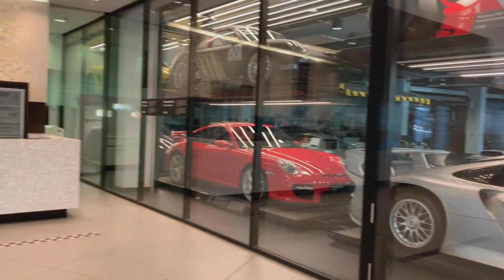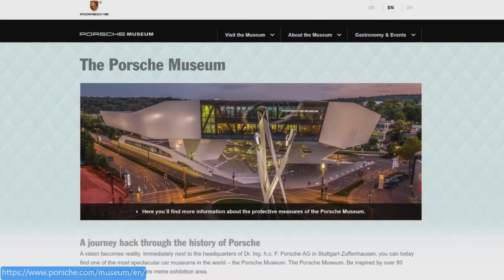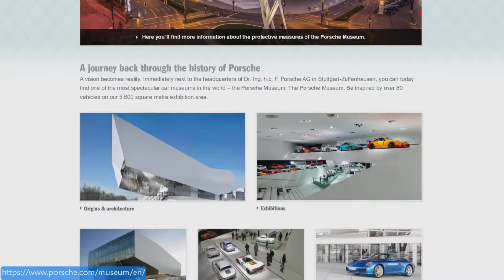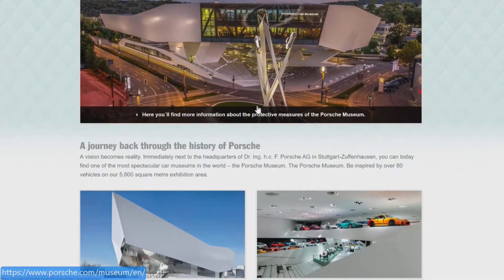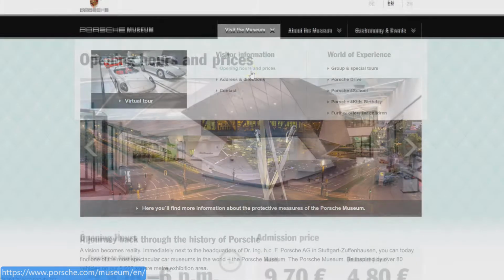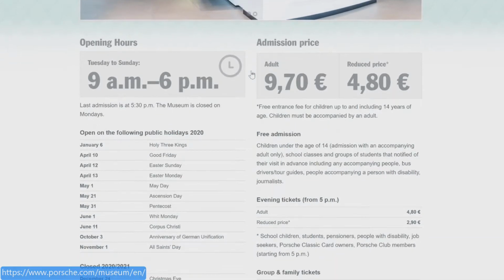Open from 9 a.m. to 6 p.m. Tuesday to Sunday, the museum is closed on Mondays. Adults pay 9.7 euros to get in, and kids up to and including 14 years old, well, they get in for free. Last admission to the Porsche Museum is at 5:30 p.m., so don't be late. And luckily, tickets are half price at 5 p.m.